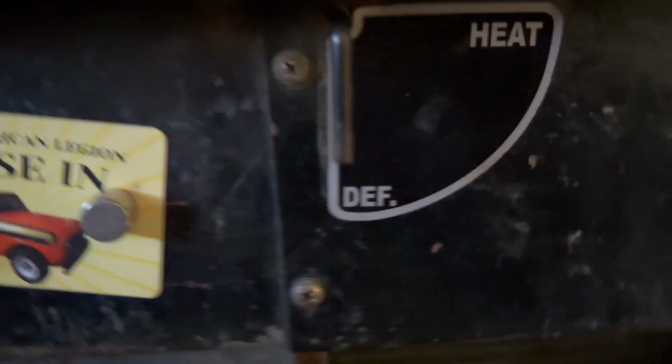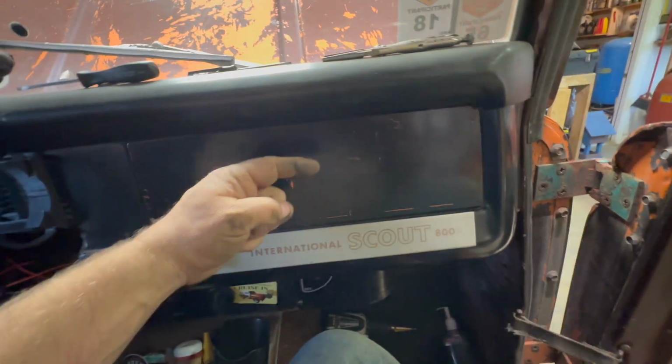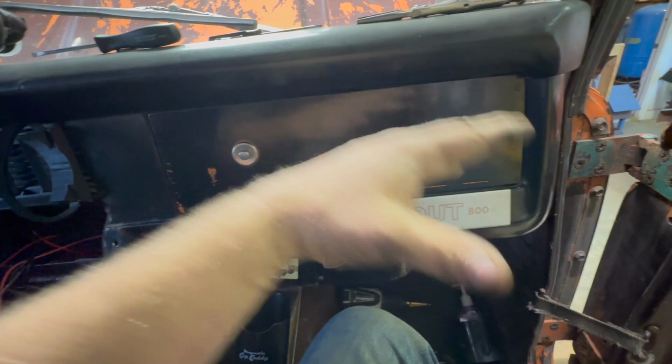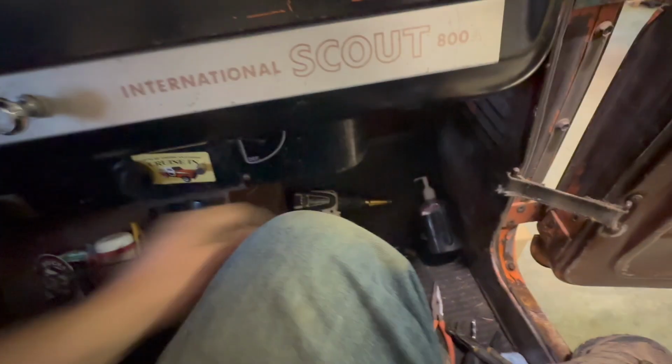Now down here, one thing I might not have mentioned is you have a heat defrost. Mine doesn't make a lot of difference. I think it's because this little flapper in here probably had a rubber gasket around it or something. And now when you divert, it doesn't seal well. So the stuff just goes around. And got the little vent there that turns out, and a hole down here.